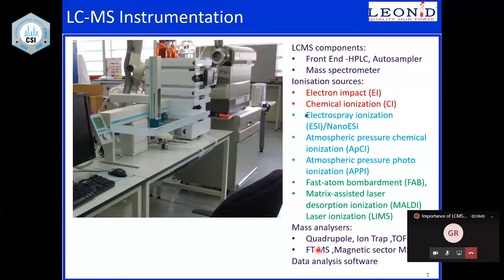I said in this mass spec, there will be analyzers. There are various analyzers. They are called quadrupole analyzer, ion trap analyzer, TOF analyzer, and research grade ones, the Fourier transform MS analyzer and the magnetic sector. FTMS and magnetic sector, as I initially said, are more research grade. And quadrupole and ion trap are very popular in our LCMS application. TOF is mostly, as I said, in MALDI, which is attached to the TOF most of the time. MALDI-TOF will go for proteomics.